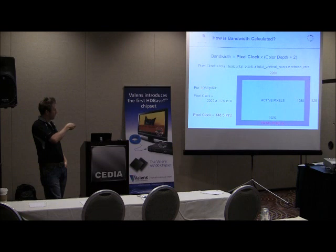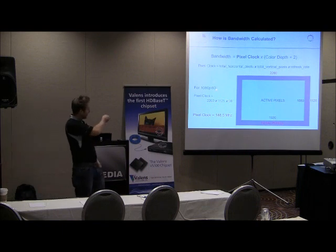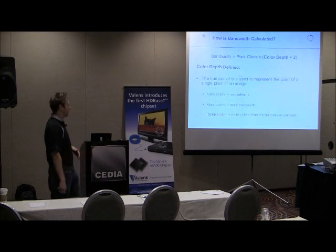So to get our pixel clock, we multiply 2200, which is our horizontal total pixels, times 1125, which is our vertical total pixels, times the refresh rate, which we know here is 60. All that multiplied together gives us a pixel clock of 148.5 megahertz. So once we have the pixel clock, we can go on and calculate the rest of the bandwidth.